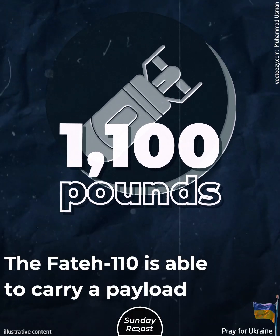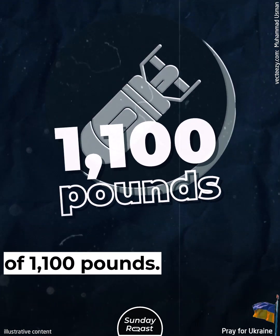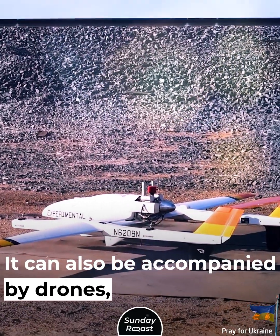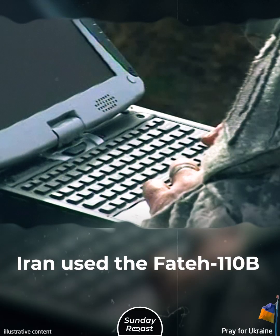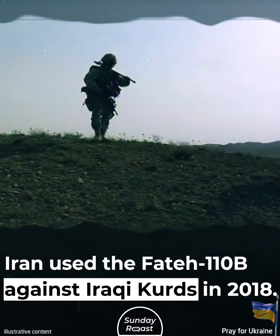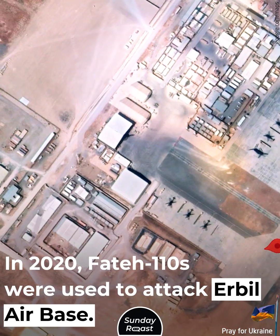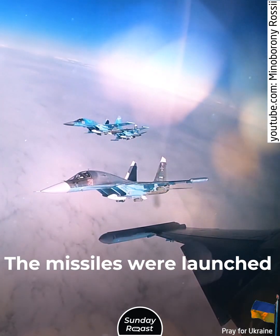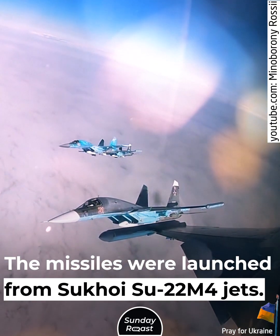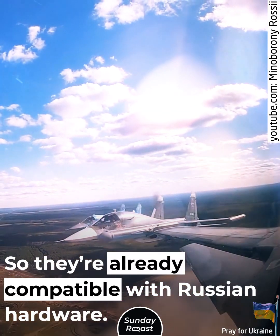The Fateh 110 is able to carry a payload of 1,100 pounds. It can also be accompanied by drones, which assist in targeting. Iran used the Fateh 110B against Iraqi Kurds in 2018. In 2020, Fateh 110s were used to attack Erbil Air Base. The missiles were launched from Sukhoi Su-22 M4 jets, so they are already compatible with Russian hardware.